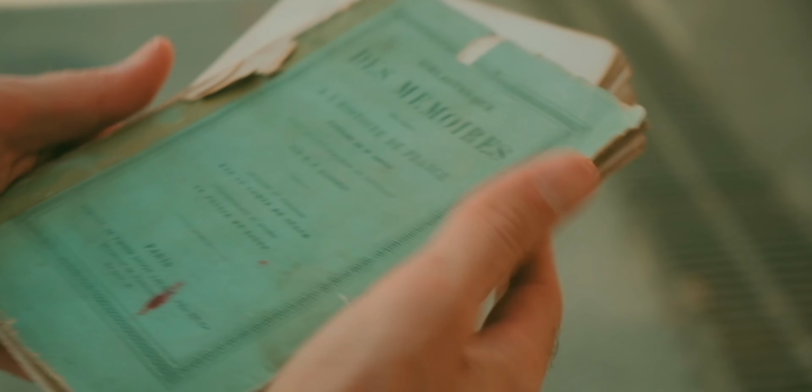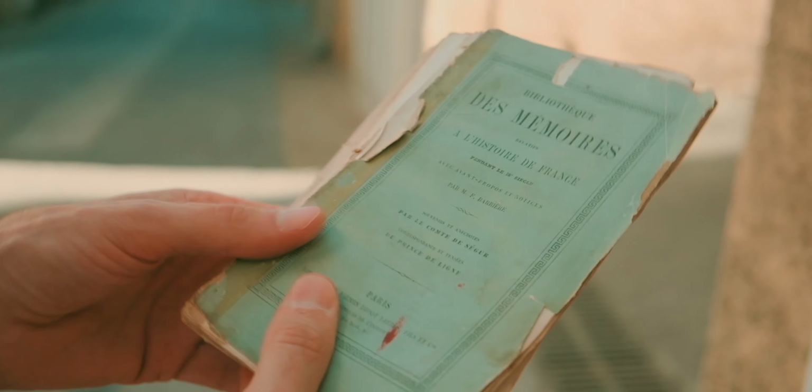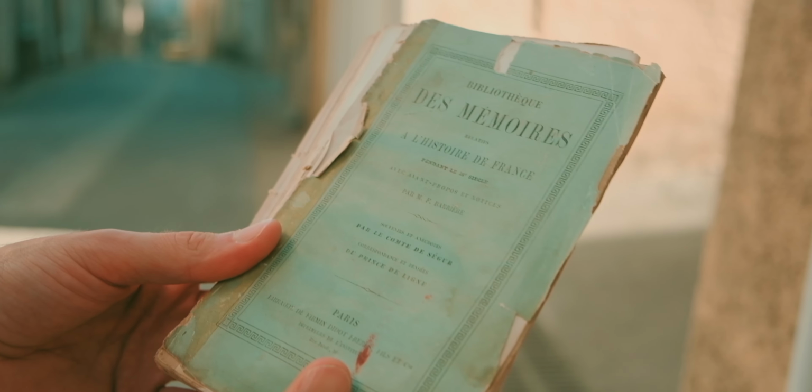That's a well-loved book. Not about loved, but lived. The memoirs.